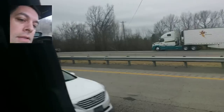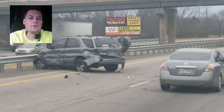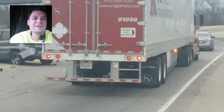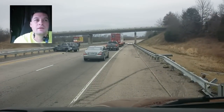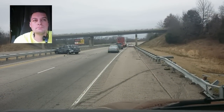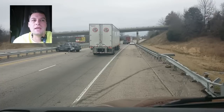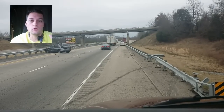As you can see, there are many trucks that pulled over this particular vehicle. I've already been out there and checked. We're just waiting on police and ambulance to arrive. They seem to be in okay condition, but they were probably a football field length in front of me, and there was a truck between me and that vehicle. I was not involved. I'm just pulled over because I'm helping.